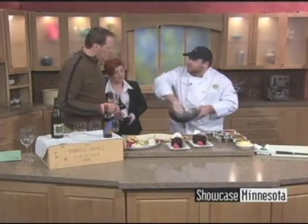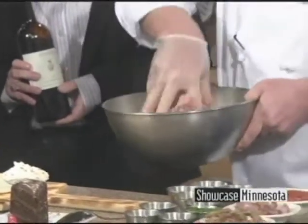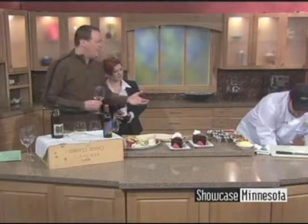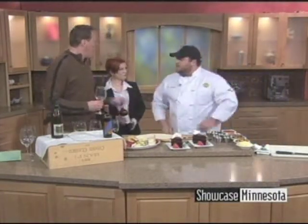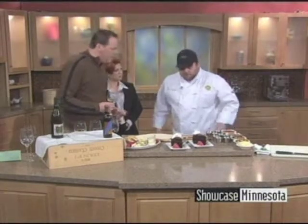You can add a little breadcrumb in here, a little bit of egg for binder if you do choose to do so. And then you're going to want to fry that? I actually lay it on a sheet pan and bake it in the oven, real thin layer. That way you don't burn it. It's a little bit more delicate, a little more flavor out of it.